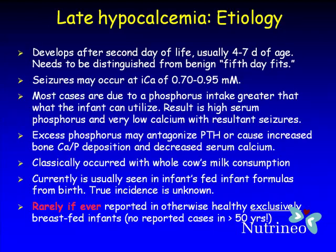There is an entity which I'm not sure you see too much of here, but we see occasionally, called late hypocalcemia. These are babies who are otherwise healthy, who come home and then come back in the hospital or present otherwise about 4 to 7 days with seizures. When they're evaluated, they're found to have a very low serum calcium, a very high serum phosphorus, and they're seizing. This usually occurs at an ionized calcium of about 0.7 to 0.9, 0.95.